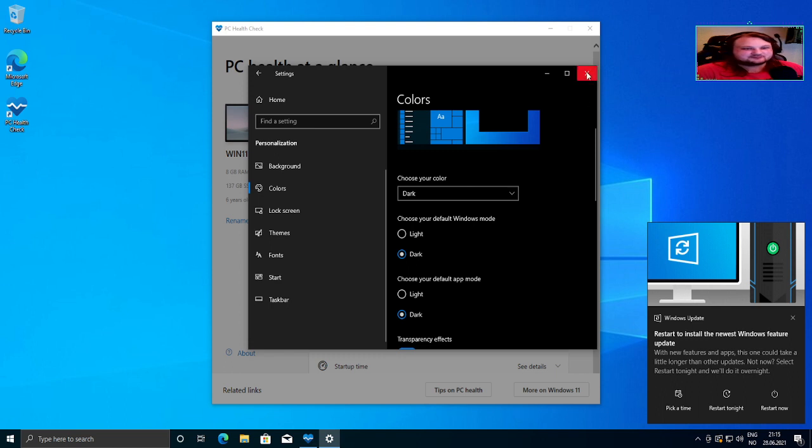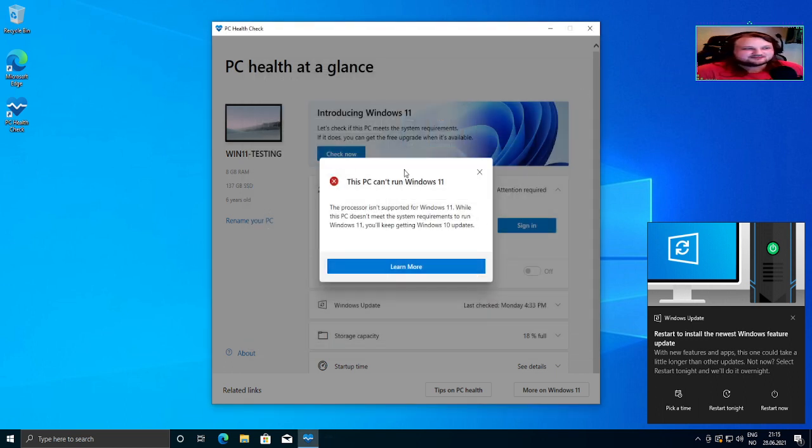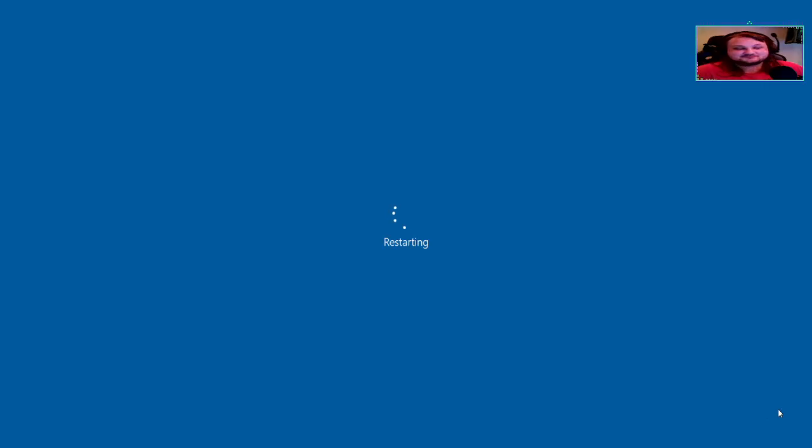There we go, dark mode. This PC can't run Windows 11. It's time to restart to run Windows 11. Restart now. Let's break my virtual machine, shall we?